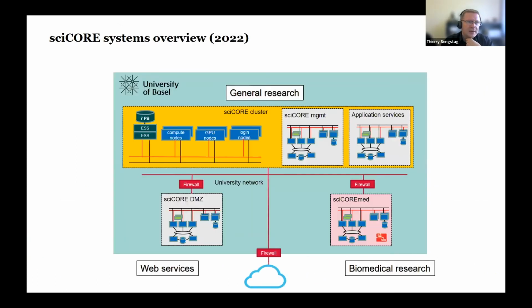In terms of systems, sciCORE operates three main infrastructures. In yellow in the picture here, we have the main sciCORE cluster, which has the main storage systems, and which is the workhorse for people doing computational sciences in our environment. We also have a small DMZ, which you can see on the lower left. This is for all the services that we are exposing to the internet.